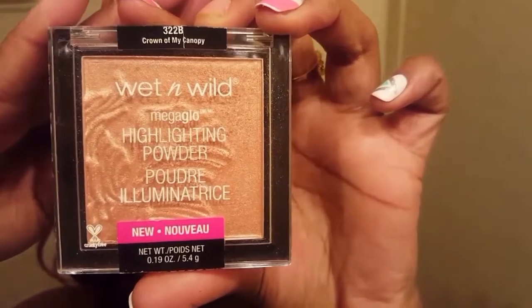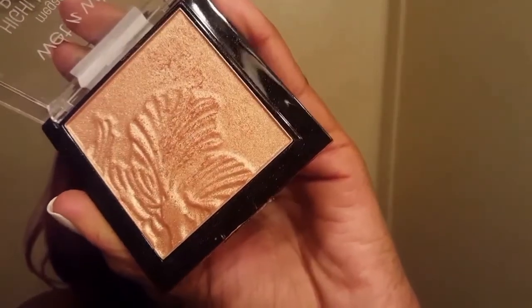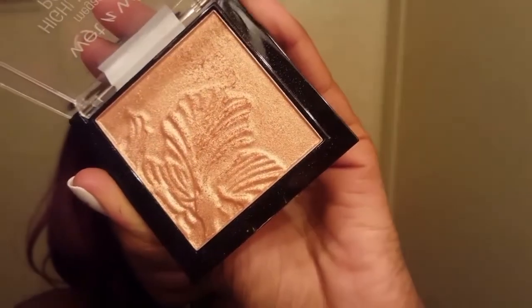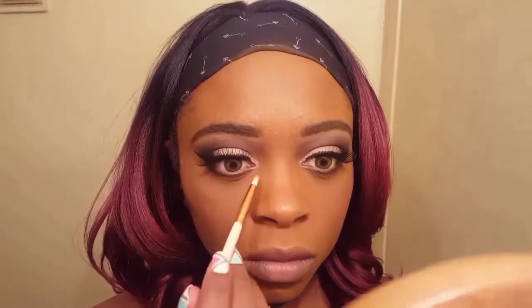To highlight the inner corner of my eye, I am using the Wet n Wild Mega Glow Highlighting Powder in the shade Crown of My Canopy. It is a gorgeous rose gold color. It was $5 from Walgreens, and I'm using a pencil brush to apply it.